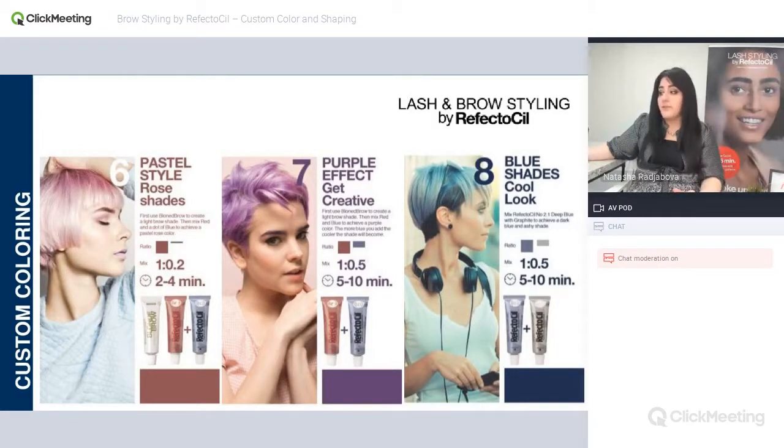Once again, for the timings for the one with the bleaching, you can see that it said 2 to 4 minutes. That is because when you see the pastel color, because the bleach was incorporated, the timing will be less. As we mentioned before, when you deposit a color after bleach, it's usually just 1 minute that you leave it on. But if you wanted the intensity of the pink to show more, it gives you up to the limit of 4 minutes. Okay.